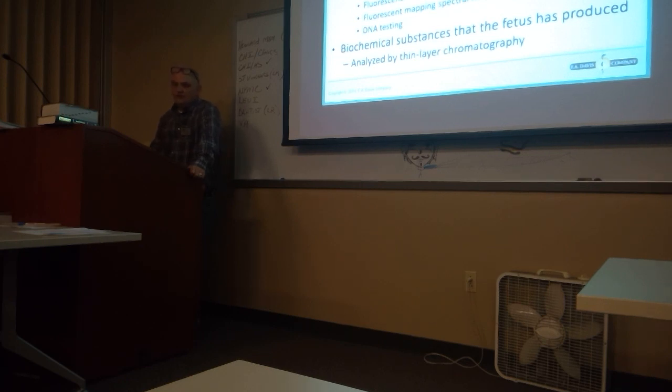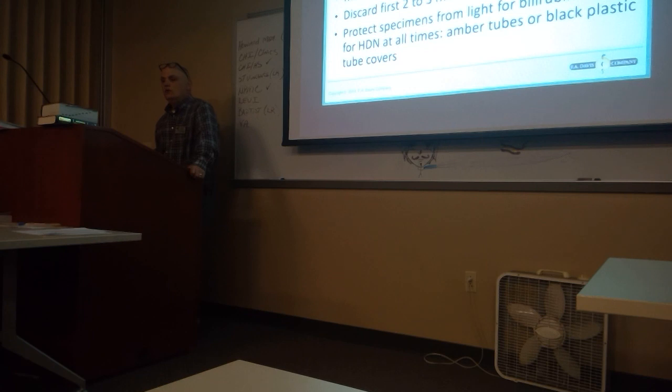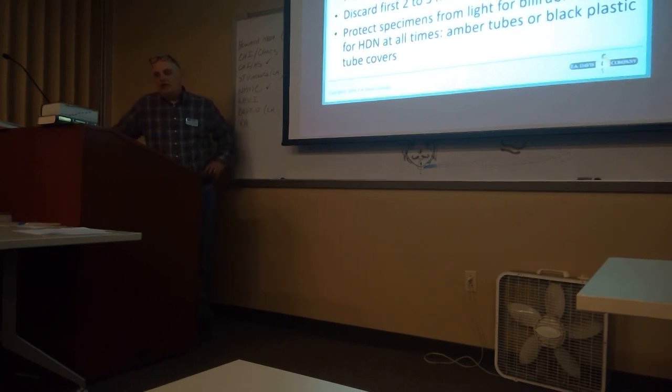Usually when they are testing for some of these substances, they will do a procedure called thin layer chromatography. That's in your chemistry book if you want to read about that. We talked about it briefly. All right, the collection of the fluid itself is called amniocentesis. It's where a needle goes into the amniotic sac and obtains fluid. It says the maximum amount you should take is about 30 milliliters in a sterile syringe. It says to discard the first 2 to 3 drops because they may be contaminated.